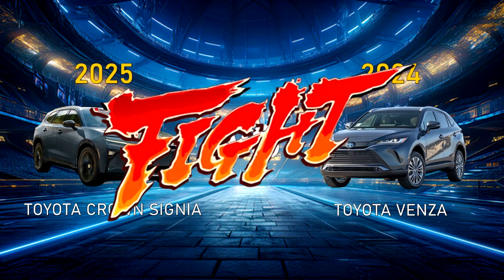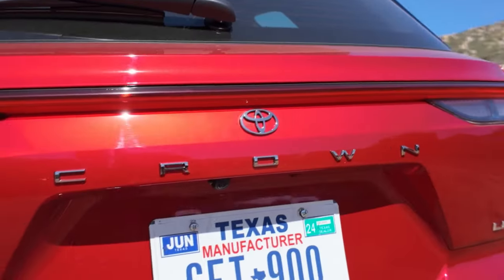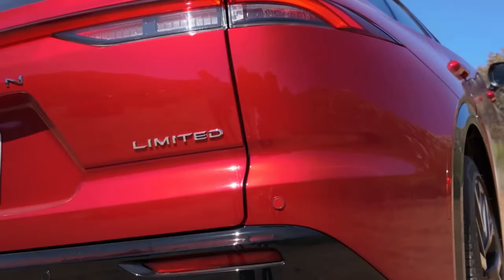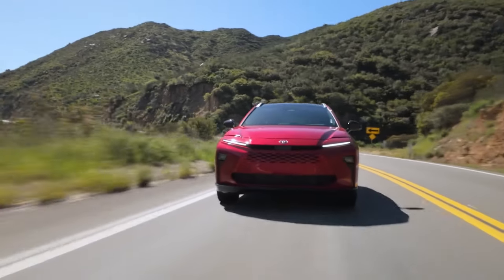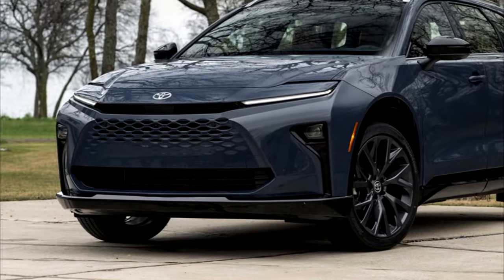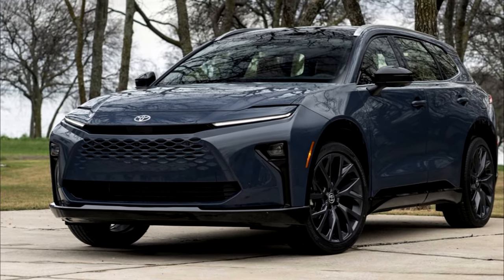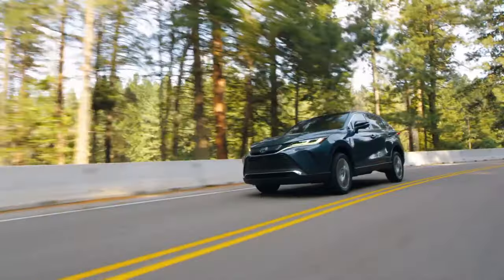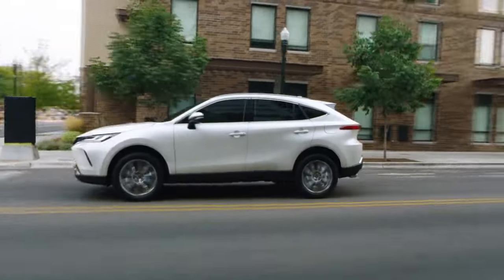The Crown Signia is a new offering, and it fits into the Toyota lineup in a similar position as the Venza that it replaces. It's larger than the compact RAV4, but smaller than the Toyota Highlander, and its starting price is more expensive than both.